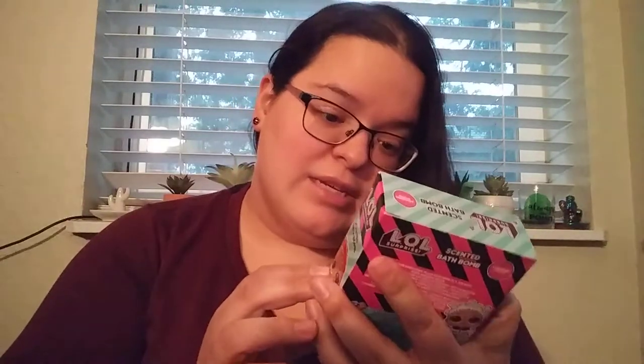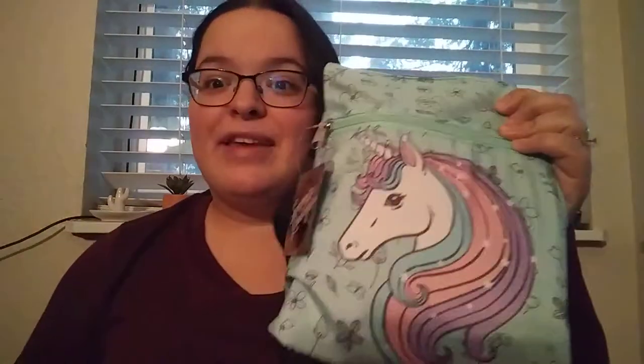And then we have a LOL scented bath bomb, and it's strawberry. And it's big, you guys. It's a star shape, and it looks like you get a surprise inside. Wonder what kind of surprise you get in it. It doesn't say what the surprise is, but it's got to be something LOL themed. So that was also in the bag. So that was everything in this bag.